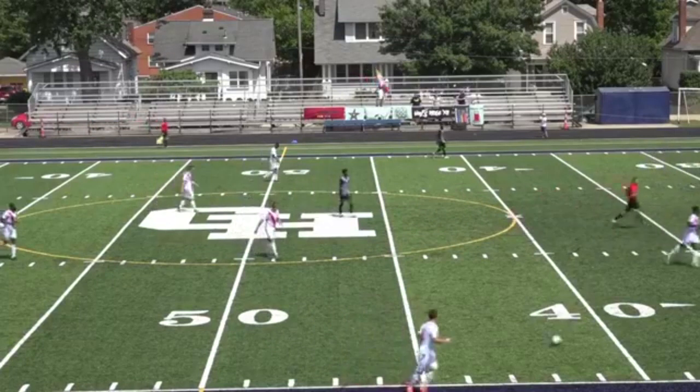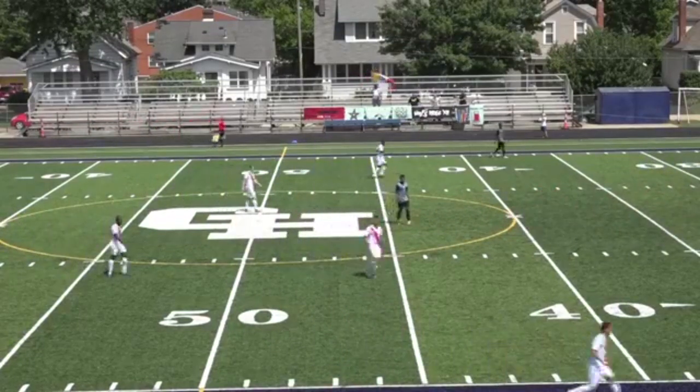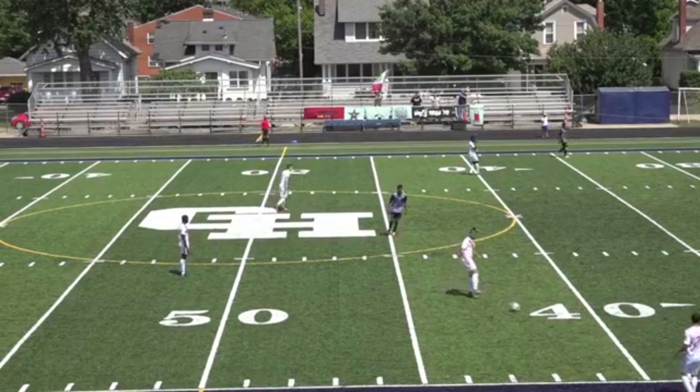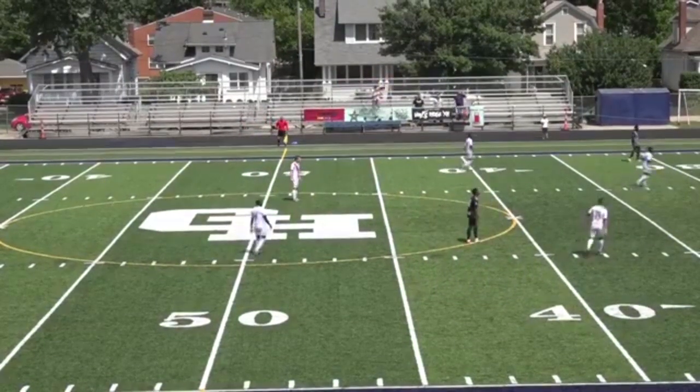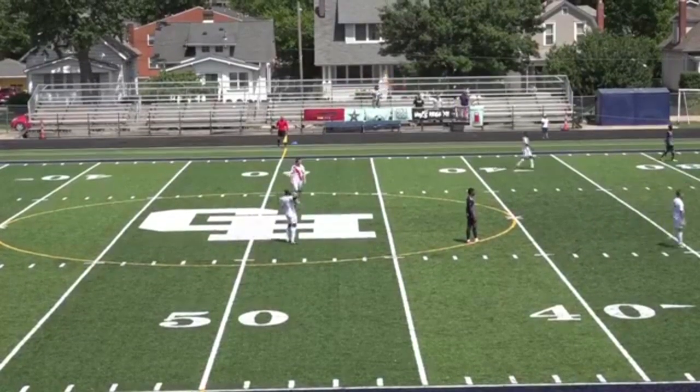Okay, it looks like FC Indiana is getting ready to do a substitution. What's the number 8 on the lineup? We will see in a second as they give us the information on FC Indiana, but it is Ezra who takes a corner and he finishes.